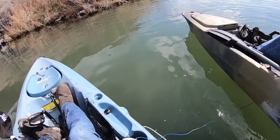Oh, am I getting a bite? Oh yeah. She jumped out of the water. Oh really? Like 25 yards out, just jumped all the way out. The only thing that didn't come out was the tail. It was epic. That really is cool.